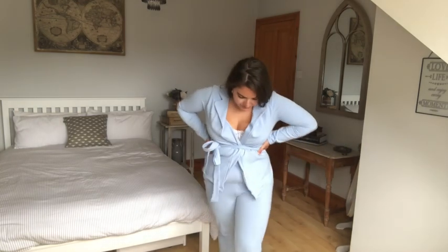I do quite like it. However, it's very revealing there, for me anyway. The blazer baby blue suit, and I really like this. It's really cute. It's actually really, really comfortable.